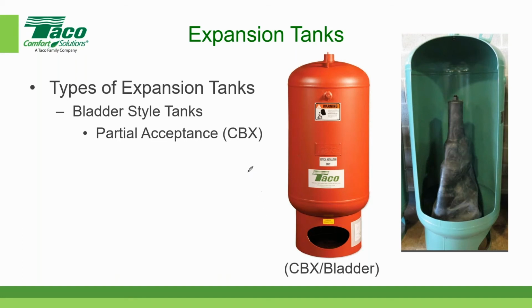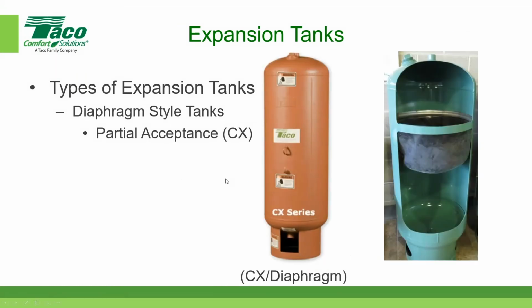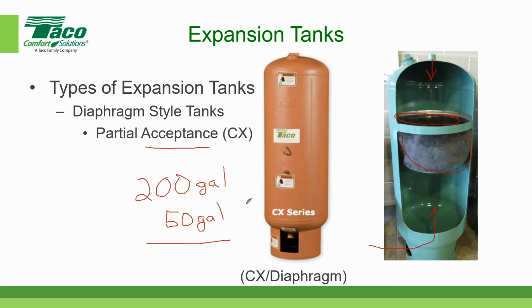Moving right along, as they say. The next category is called a diaphragm style tank. In this case, rather than having a bladder, we have a diaphragm that resembles a little bit a rubber bowl. You can see it's open at the top here and it's closed at the bottom. The water enters the bottom of the tank and the air enters the top of the tank. And again, it's considered to be partial acceptance because the diaphragm can only accept a small percentage of the total volume, similar to the one I showed you previously. Again, perhaps the tank has a physical steel container volume of 200 gallons, but the partial acceptance is maybe 50 gallons in this case, because it's a diaphragm style tank. So those are the three basic categories of bladder style and diaphragm style tanks.